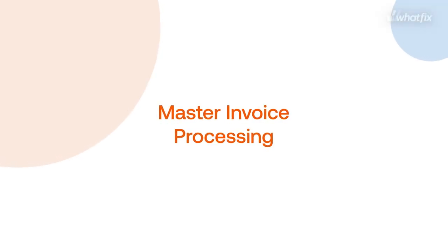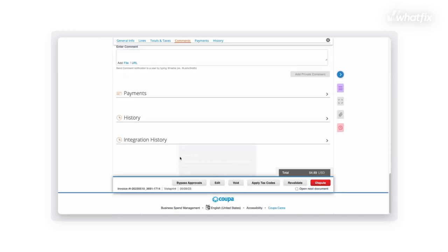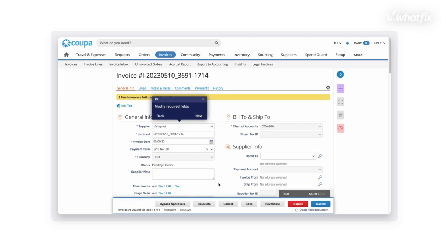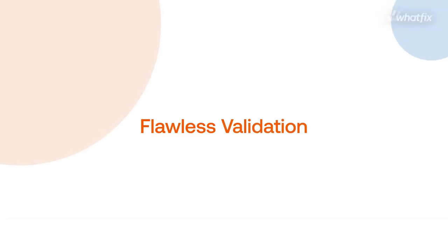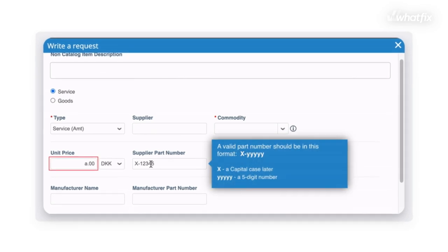Master invoice processing. Whatfix helps validate the data entered by the users, thereby ensuring data accuracy by preventing errors and delays. Flawless validation. Whatfix guides you through invoice validation, preventing errors and delays.